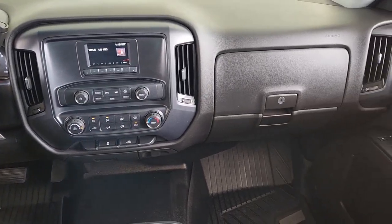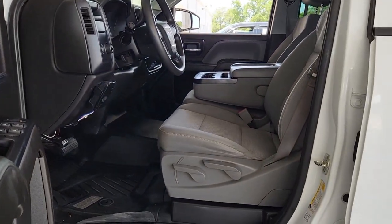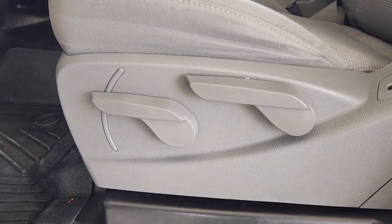The following are some of this vehicle's highlighted options: electronic stability control, intermittent wipers, tire pressure monitoring system, trip computer, power windows, four-wheel disc brakes, power steering.